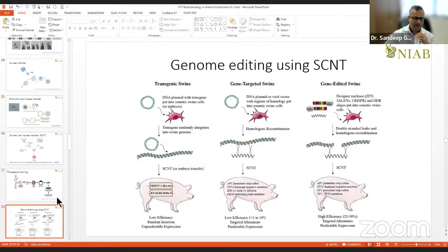Okay. Now somatic cell nuclear transfer has been used extensively for producing transgenic animals, for gene targeted animals, and also for genome editing. The recent techniques of zinc finger nuclease, TALEN and CRISPR have been utilized for producing several of these, and that technique is highly efficient. Earlier, the efficiency of producing gene targeted livestock was less than 1 in 1000, or 10,000. Now this technique is almost 25 to 50% efficient in genome editing of transgenic animals.